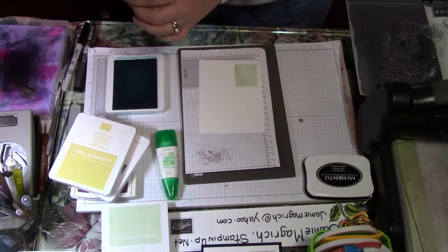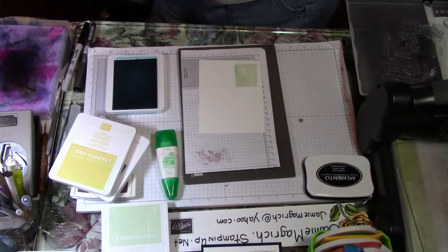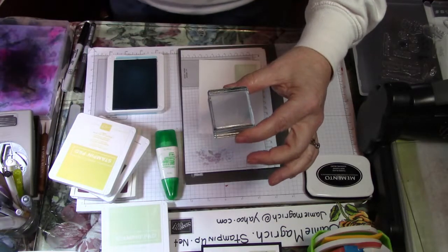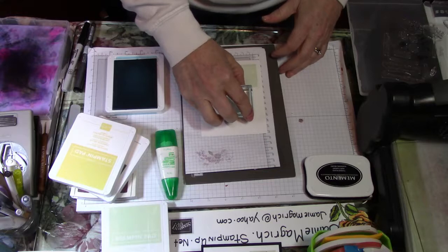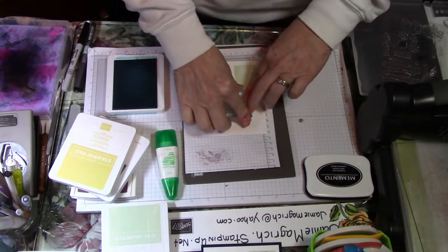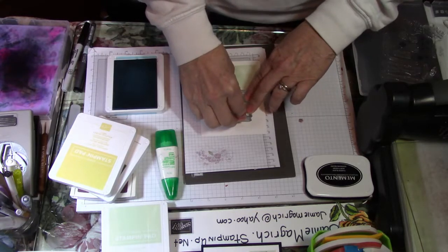it doesn't really. Oh, what did I do with my mister? Okay, I'm going to mist it up. You see how much liquid is on there? Then I'm going to put this one up here. I'm going to move it over a little bit and up a little and stamp. If it doesn't come out exactly perfect, that's fine, just adds character.